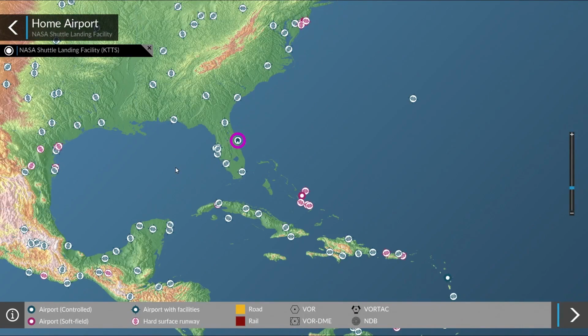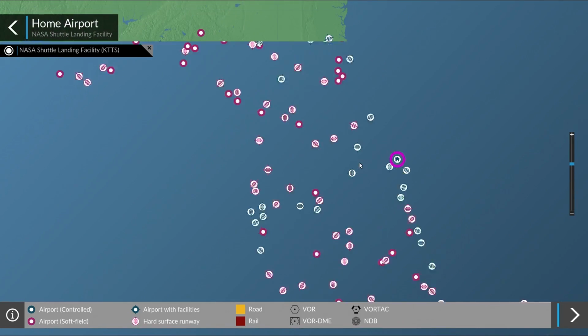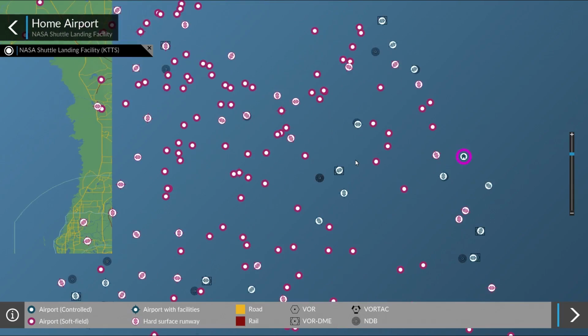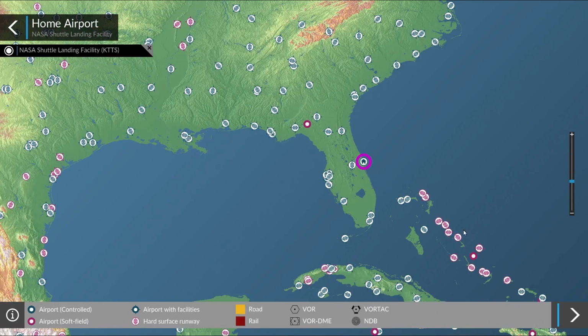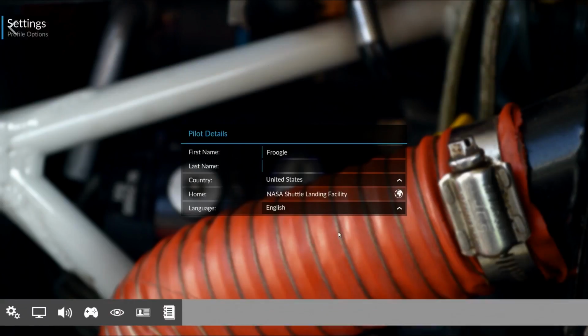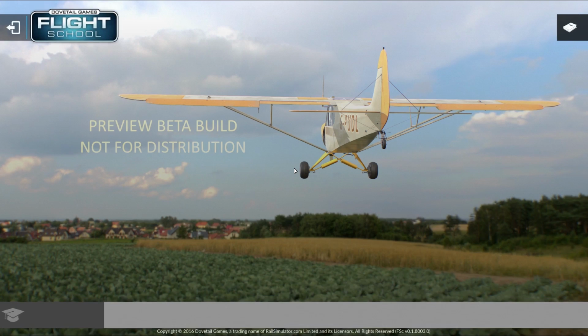This is a glimpse into Dovetail's flight simulator. You have a free flight mode, and in free flight mode, you have this pretty cool looking map that you can zoom all the way in. You can see navaids and runways and all that lovely, delightful stuff. We'll show you that in a bit. Okay, so the point I'm trying to make here is this is very heavily based on FSX and Prepar3D. A lot of the settings look different. They're reskinned, but they are the same.